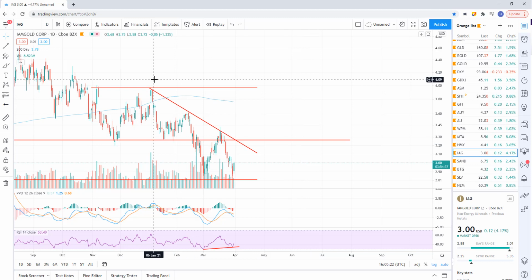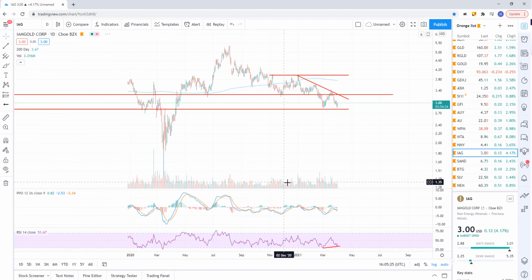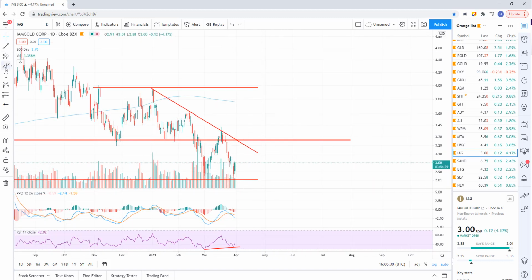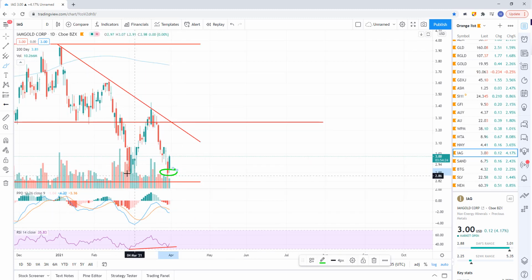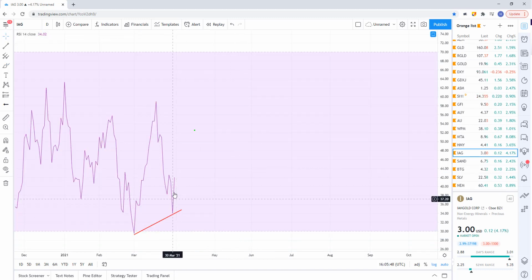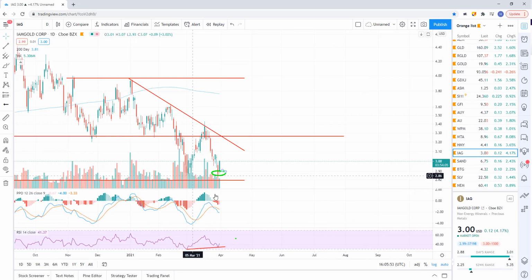Here's IM Gold, IAG. All right, so IM Gold, you can see here, right there we made a slightly lower low, just barely a lower low, or an equal low, I could say. And it was on higher momentum. See the bullish divergence showing up? See the RSI, how it's starting to turn up? Let me point that out right there. See how it's turning up right here? And it's made a higher low. So you've got bullish divergence now on the daily chart on this one, IM Gold. So that tells me we're likely going to get a trend reversal.